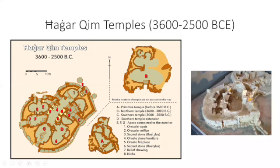Okay, so the Agar Kim is the name of this temple, and we have 3 temples there, which they point out, right? A very primitive temple, and then a northern temple, a southern temple, right? The southern temple, which you can see was greatly expanded over a period of time. And just to point out, these are not close together like they are on the map.